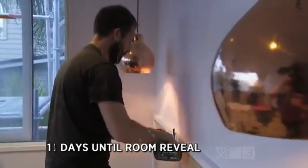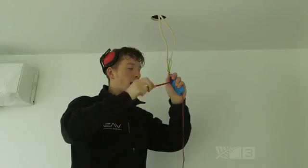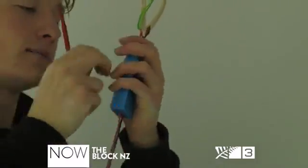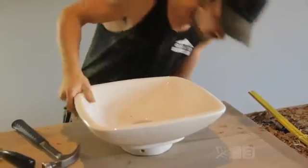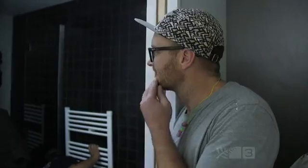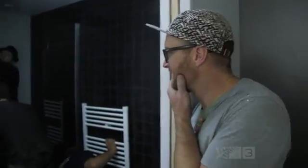It's Friday morning on the Block NZ. And with only 10 hours of tradie time to go, the teams are trying to cram in as much structural work as physically possible. Is this like 99 clowns in a mini or something?